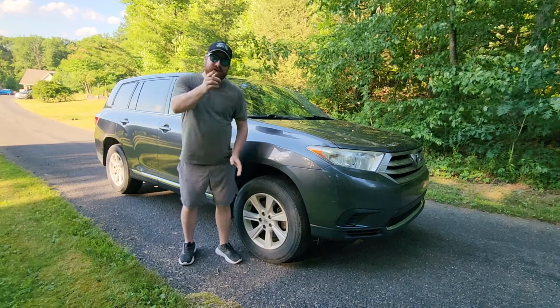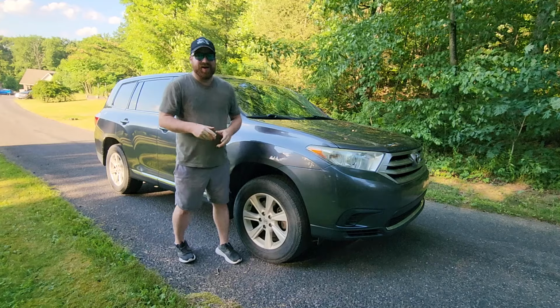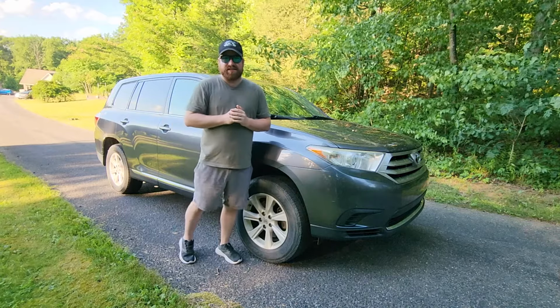Are you looking for a used SUV that says you're as sensible as a Roth IRA? Well, today we are taking a look at the 2013 Toyota Highlander, and we're going to decide if it's a buy or if it's a bust.